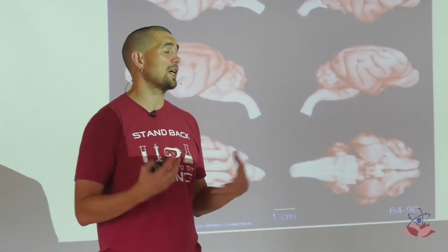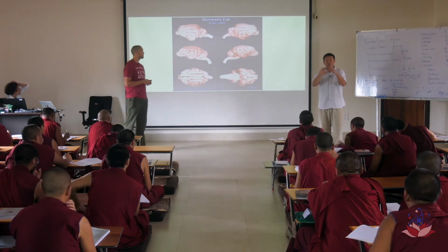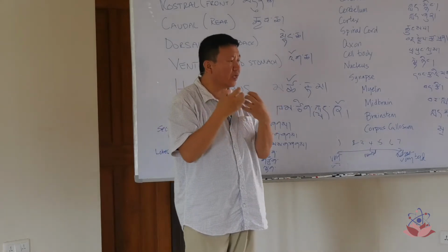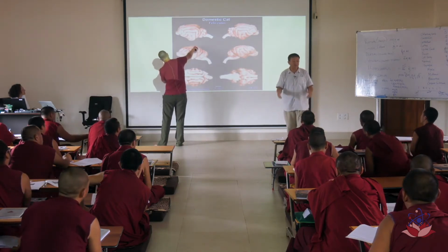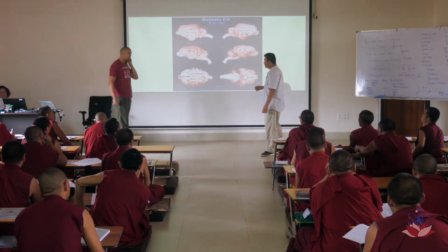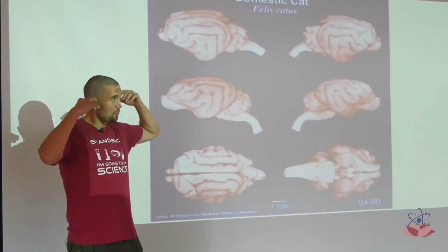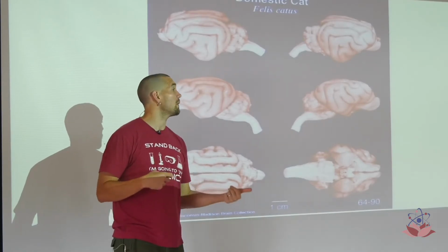So what else can you tell me about cats? Maybe something about the way that they move and which brain structure that might affect? The auditory cortex? So they have pretty good hearing. It's actually hard for us to look at here. The auditory cortex is kind of buried a little bit, so we can't really see it. But maybe, so that's correct, but maybe think a little bit more about the way they move.